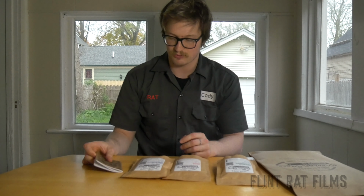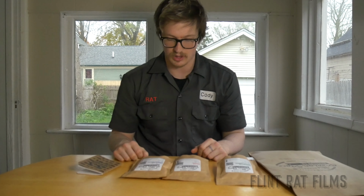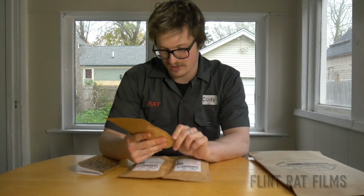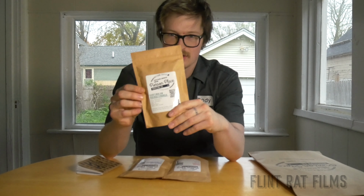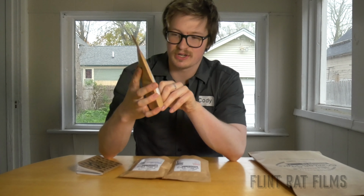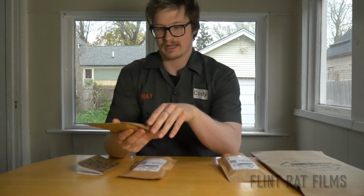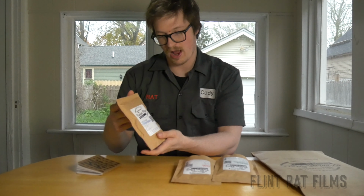They have the journal here too, where you can actually keep track of what's in there. So there's three different ones that they sent here. Guatemalan Huehuetenango, Coco Burundi, and the strictly high grown Nicaraguan.